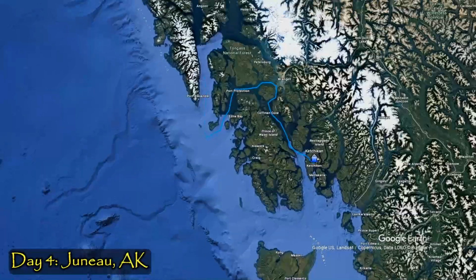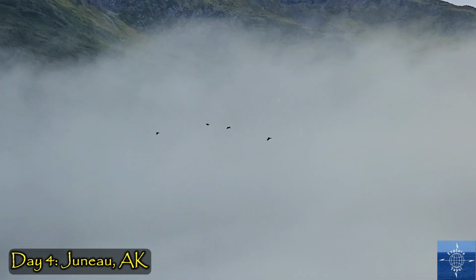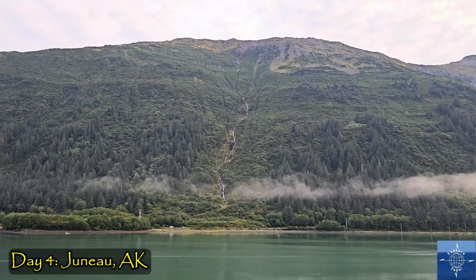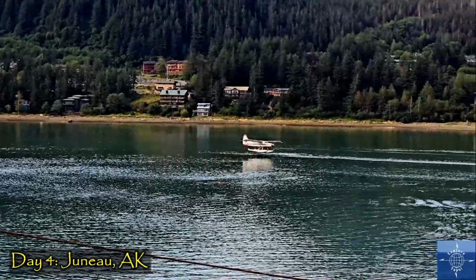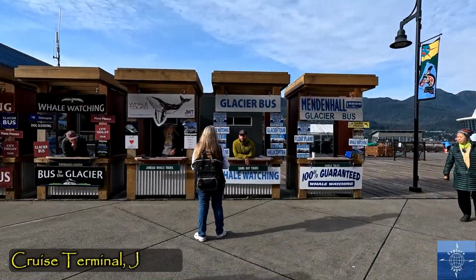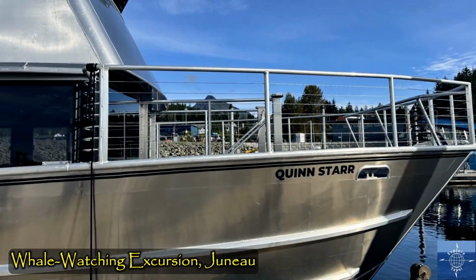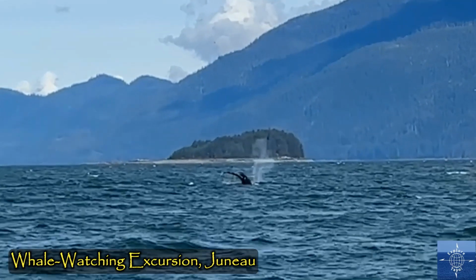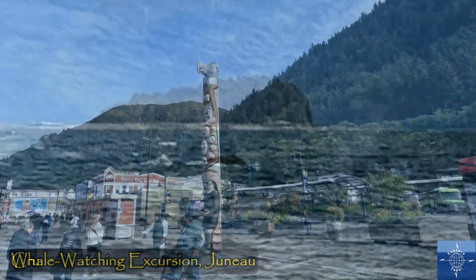Sailing overnight again, the sun was just rising as we pulled into Juneau, Alaska's capital. Juneau and Honolulu, Hawaii are the only state capitals accessible only by air or water. Disembarking after breakfast, Avic decided to take a whale watch excursion to catch a bus to another boat, and she had some success. I opted to stay in town.